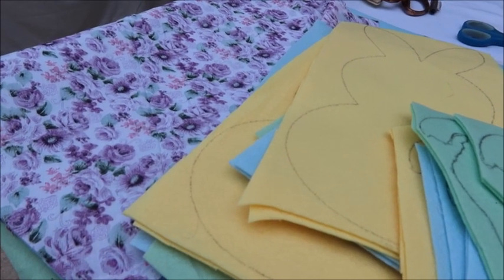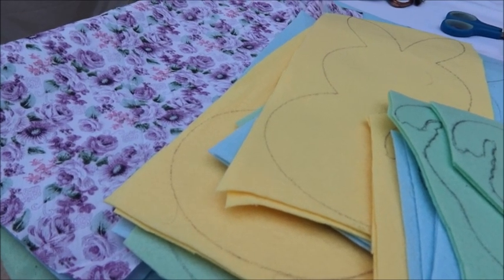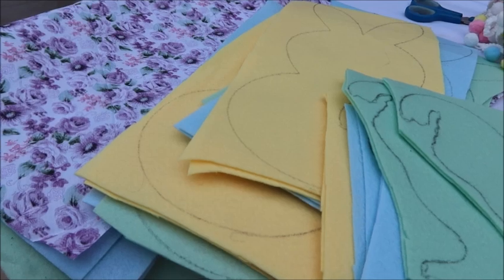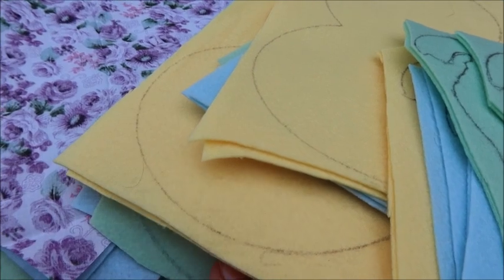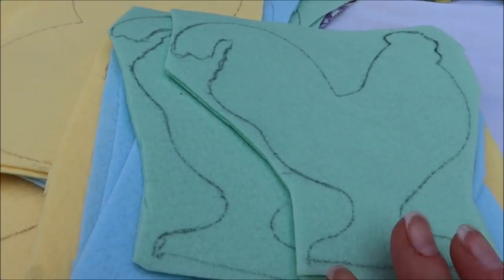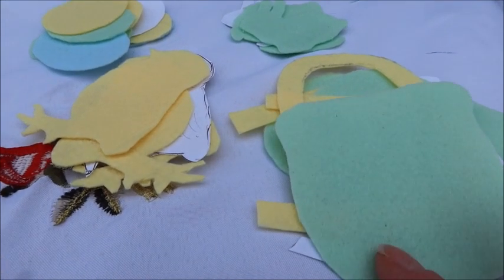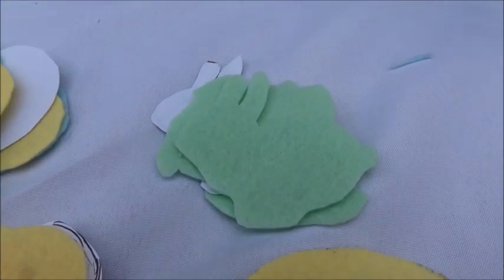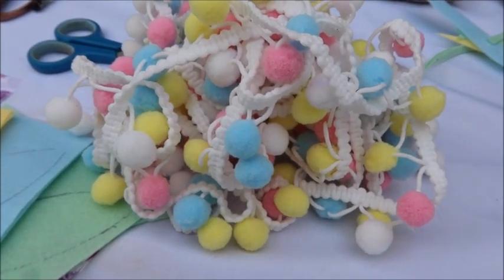Righto, so it is currently Sunday, April 2nd, and it is 12:28 PM in the arvo. As you can see here, pretty self-explanatory, I have drawn out on some felt some Easter-themed little characters. We have a rabbit, a little rooster, chook, and some that I did yesterday: a little basket, a little yellow chick, eggs, and a little bunny, and then there is some trim that looks a little bit Easter-y to me.